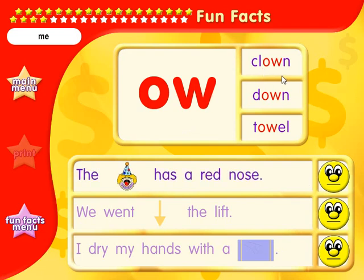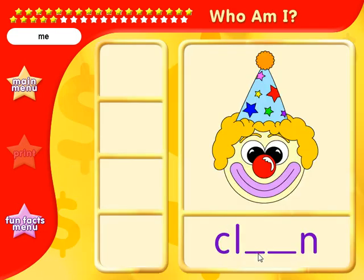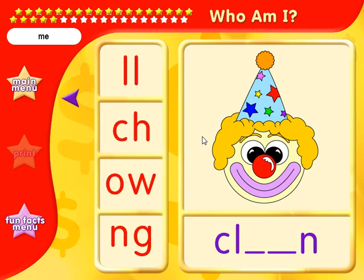The clown has a red nose. Clown. We went down the lift. Down. I dry my hands with a towel. Towel. Who am I? Choose the correct blend of letters to complete the word. Ow.